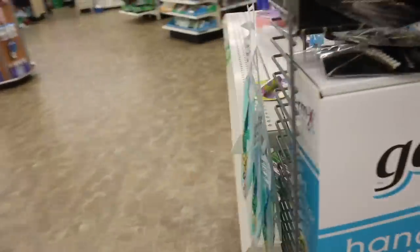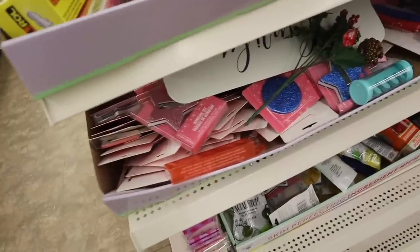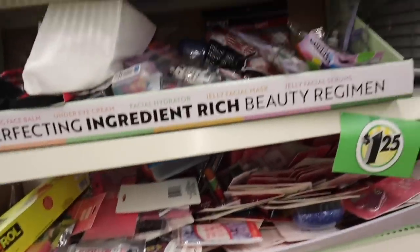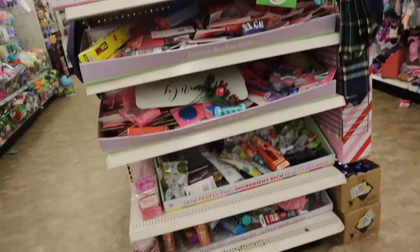But they always put the best stuff on the sides, I swear, like on the sides. So yeah, I definitely went over the glitter stuff already, even the lotions and the Bolero skincare products. So if you guys want to see this section in more detail, definitely check out my previous video.